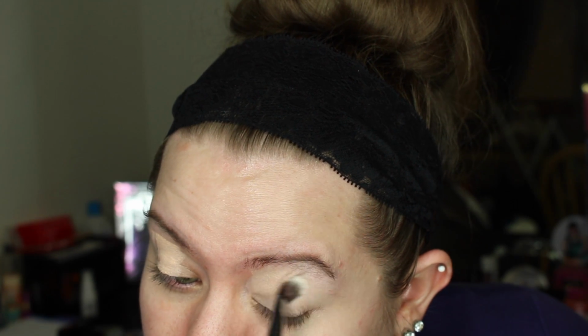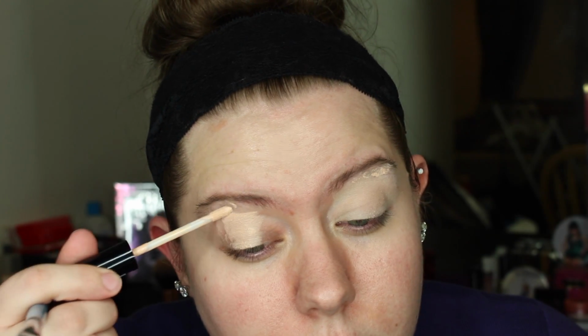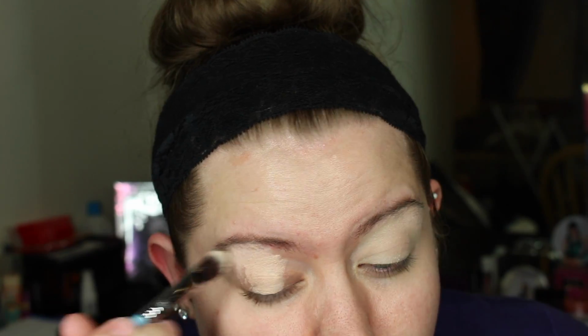We will see. Then I'm just going to use a flat brush to kind of blend it out. And I am actually going to go over my lower brow hairs as well to try and cover them up as best as I possibly can. My brow hair is pretty dark, so it doesn't work all that well, but it helps a little bit. Okay, and then we're going to set that with the NYX Banana HD powder.